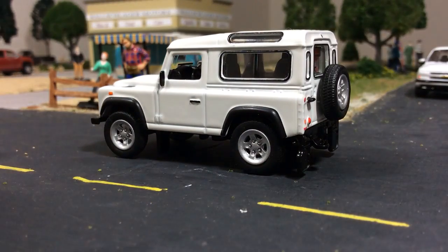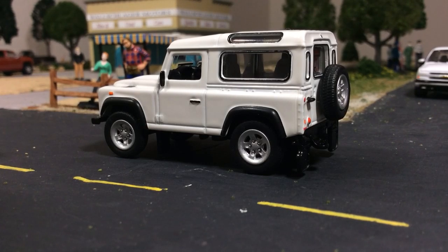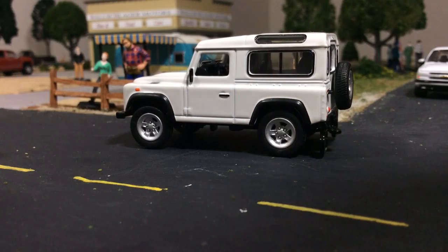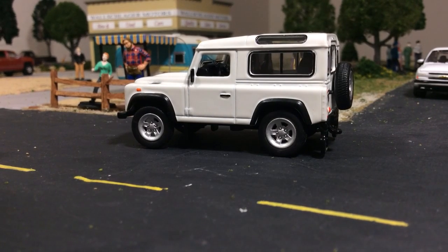I love my 4x4s, and premium 4x4s are tough to find. I probably would have used either a K5 Blazer or the Land Cruiser or the International Scout had I not packed up my Johnny Lightning collection. You just don't find a lot of premium 4x4s. So Kyosho has a few with the FJs and the Land Cruiser, the G-Wagon. Schuco, I think this might be the only one they have.